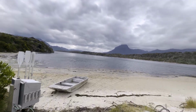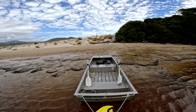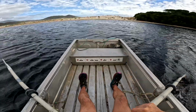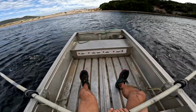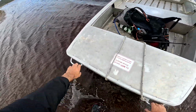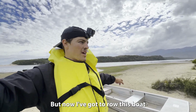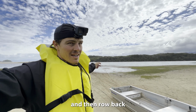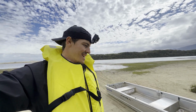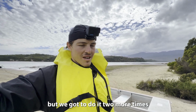Time to row. Made it to the other side. Now I've got to row this boat and my boat back over and then row back, just so that there's one boat on each side for hikers going in either direction. Oh, that took it out of me just rowing across that small little bit of river, but I'm going to do it 2 more times. Let's go.